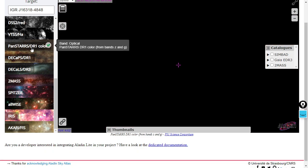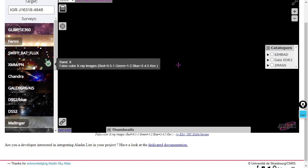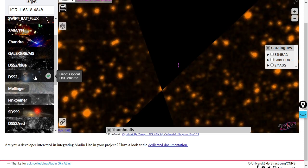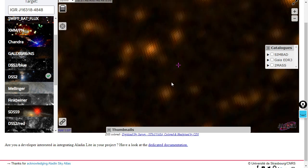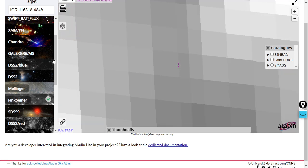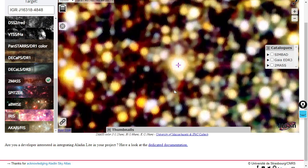Here's Pan-STARRS. I'll bet it shows up in Pan-STARRS, but it doesn't. So fortunately, I'm not a betting person. I'm not a gambler, folks. And here it is on Chandra, showing us nothing. And surprisingly not showing up in most wavelengths. And there it is, showing nothing in optical. How about hydrogen alpha? Not really. And we'll just show you the 2MASS once again.